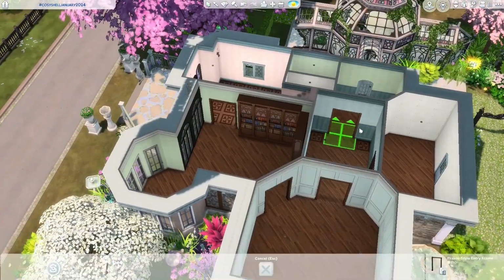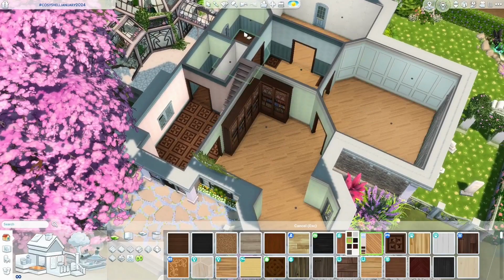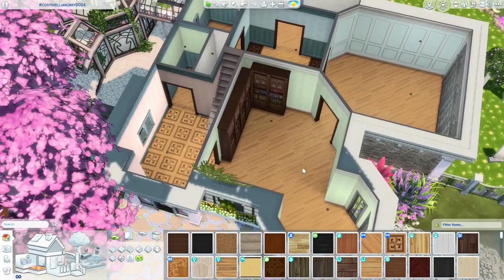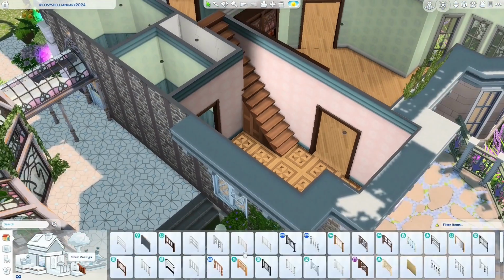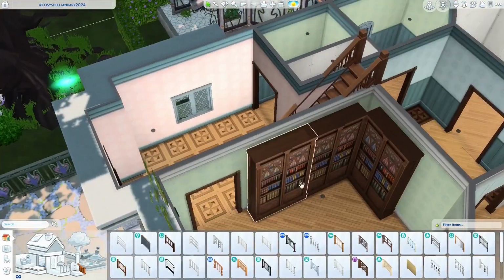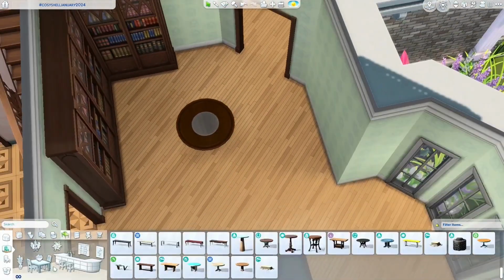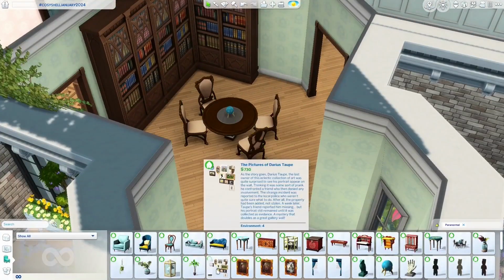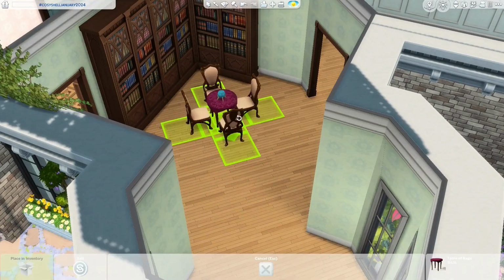I did cut out the layout design for this, but you'll see it as we go through the build. We're starting off here at the front of the house. We're going to be doing the library book room. Well, actually, this is the front entrance here, but we come back to that later before we go upstairs. So in this room, you'll see that I have a little table.